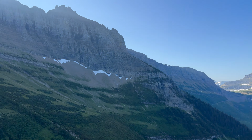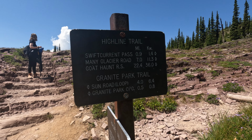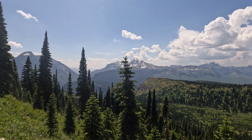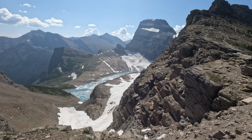Everyone! Today we're diving into one of the most spectacular hikes in Glacier National Park, the Highline Trail. We'll be trekking through some of the park's most stunning scenery, from towering mountain vistas to serene alpine meadows. And hello, you get to see a glacier!